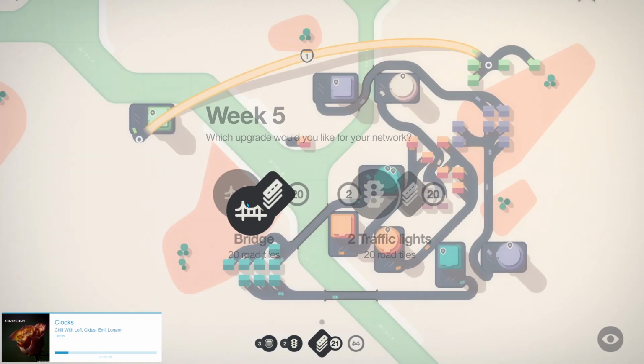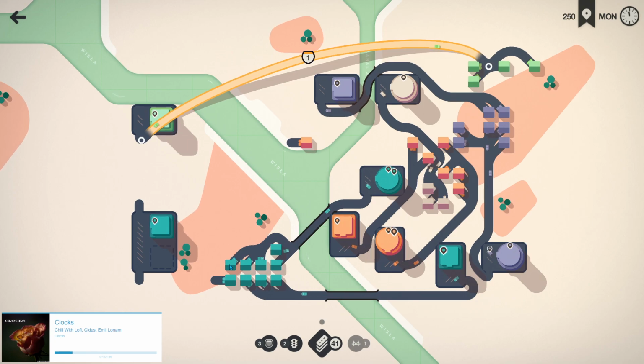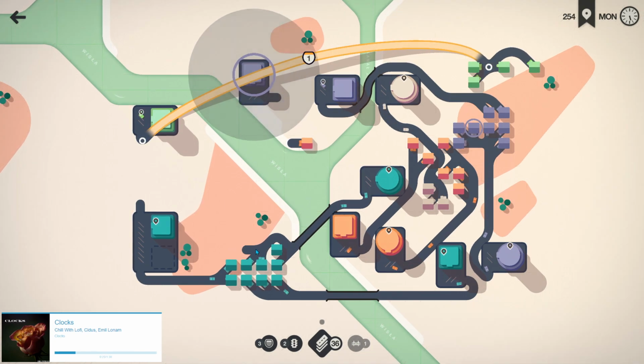Let's take another bridge, given that we don't have any bridge. It's very important that you have bridge. What else are the old ladies going to do to entertain themselves?